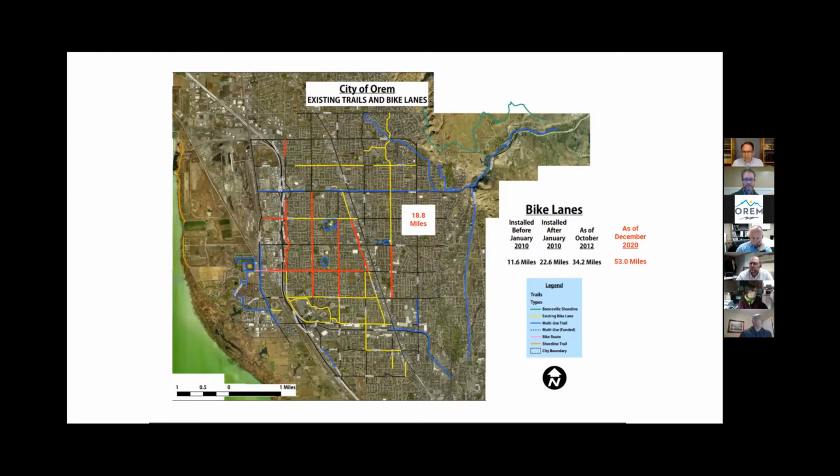Hey, so, Quinn, can I speak to that? It would be helpful to also highlight where there's bike parking if we could. Quinn, as of right now, the city has an ordinance that any new commercial development is required to put in bike parking. So anything new that you see going in will definitely have that bike parking.